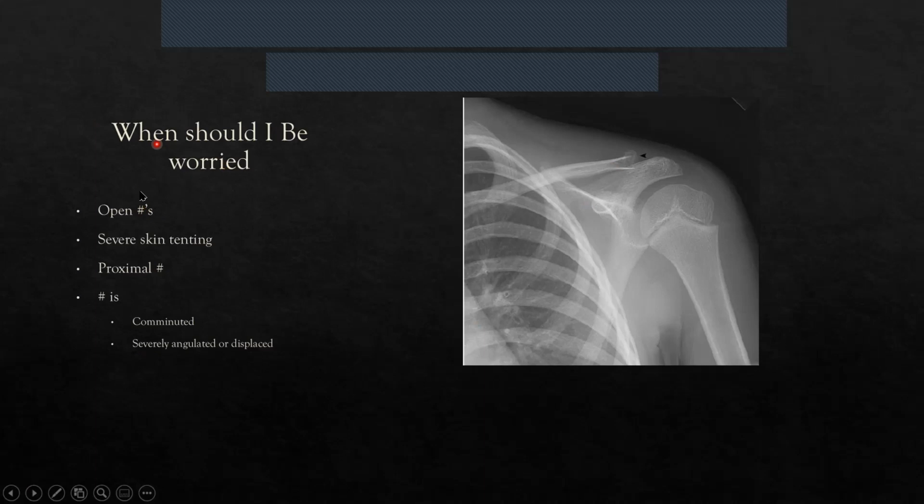And it applies to most fractures. When it's an open fracture, when there's severe skin tenting. In other words, the clavicle has pushed up, hasn't necessarily pushed through the skin, but it's causing a lot of pressure on the skin above it, okay? Proximal fractures, all right? And when the fracture is comminuted, in other words, multiple pieces, all right? And it's severely angulated or displaced and things like that, okay? So this is one that's showing us a distal fracture with ACJ dislocation as well, all right?